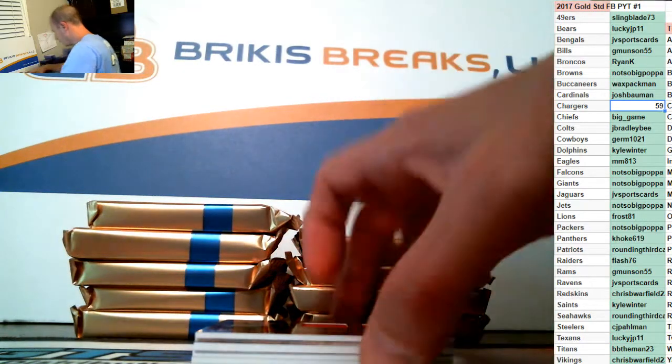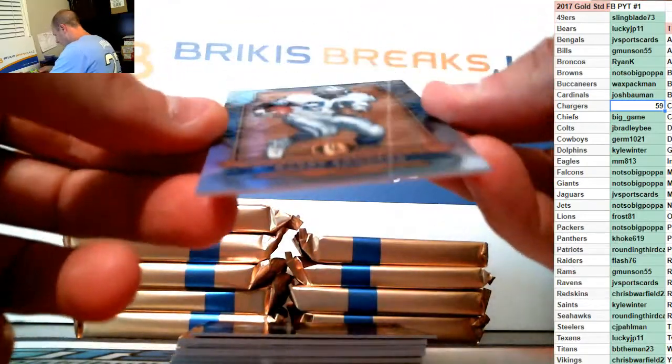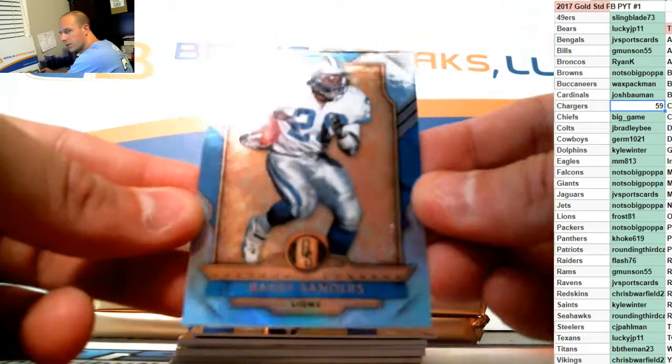Number 49. Last one made. 49 of 49. Barry Sanders for the Lions. Frosty. Frost with the Barry.